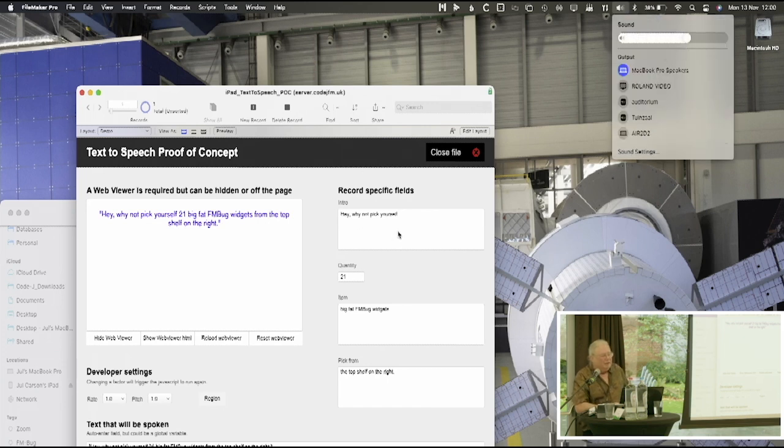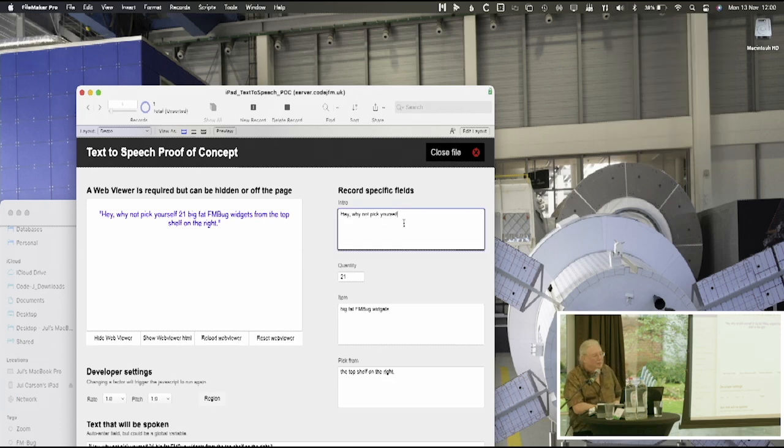You might want that. So it's made up of various fields. This is the original proof of concept file that I gave to the customer. And they wanted to be able to put in various parts of text. I'm going to say something here for Engage. You'll see how it handles that. So as soon as you exit the field, hopefully.